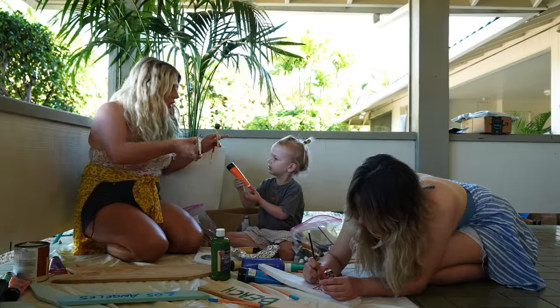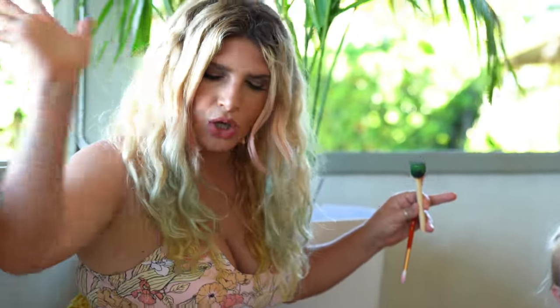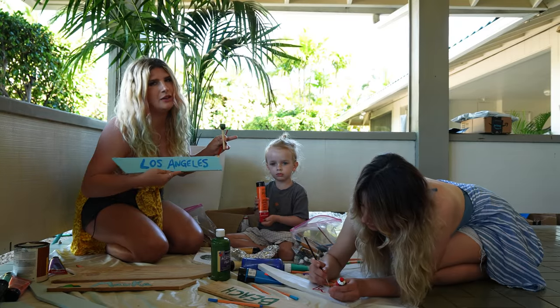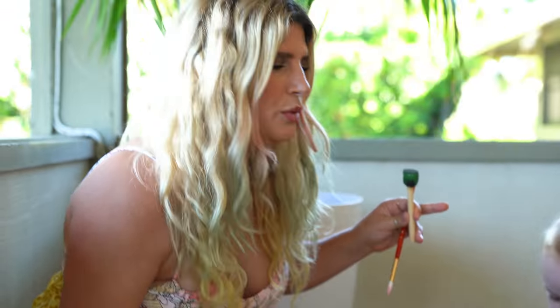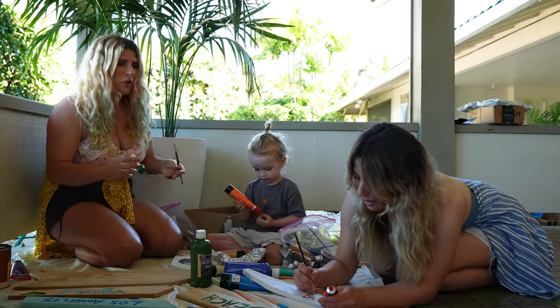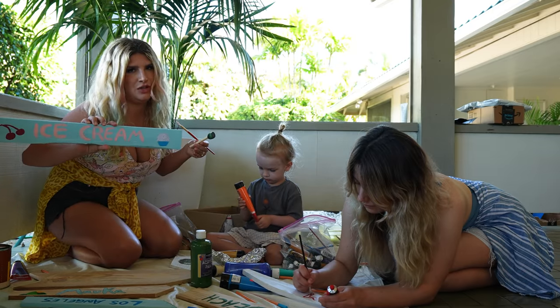This is Mauka, which means to the mountains. And we're gonna do a Makai, which means to the ocean. And then we're also doing other things like Los Angeles, because that's where TT's from. Well, I did that because I wanted you guys to remember. We'll remember. And then of course, very important, ice cream.